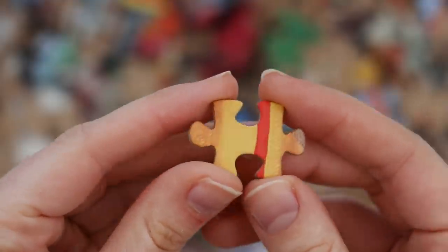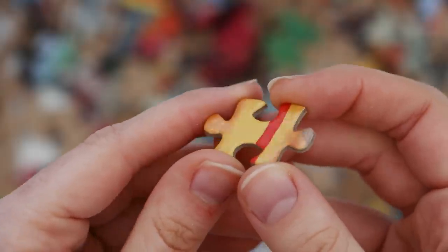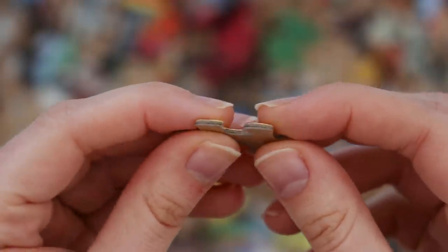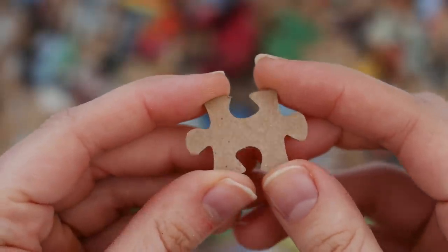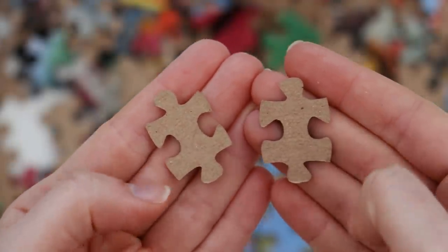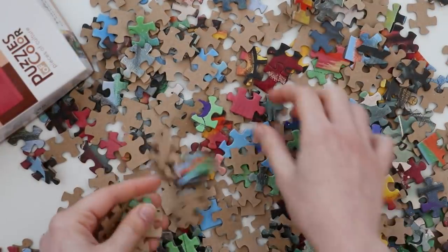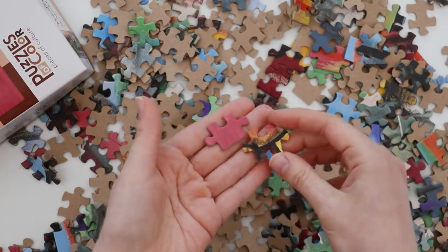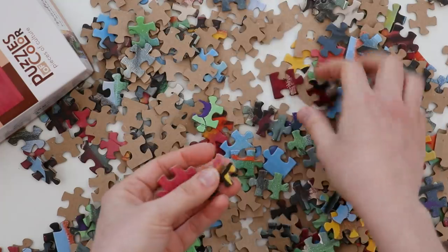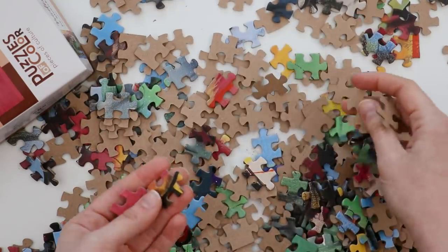Grabbing one of the puzzle pieces, you can see that it has a slight sheen to it, but they're really not too shiny. Here you can see the thickness, about average normal puzzle piece thickness, and then the cardboard on the back. All of the pieces seem to have these swoopy little knobs, so that should be fun to put together. Looking through these, I'm really only seeing edge pieces and then standard piece shapes. I'm not seeing any other piece shape, which is fine for a 500 piece puzzle. With all the colors in this one, it should still be very doable.